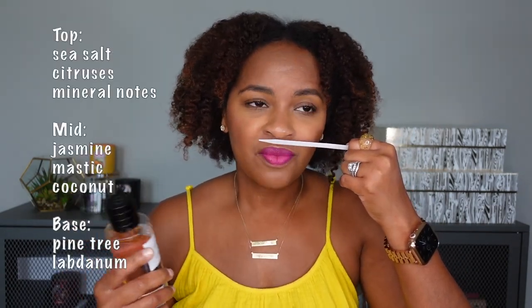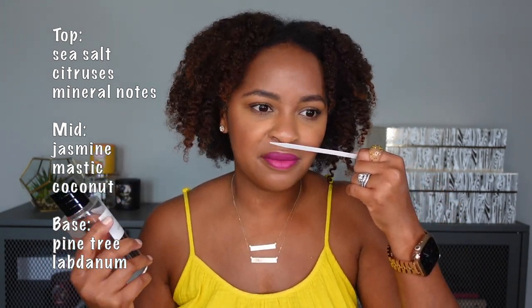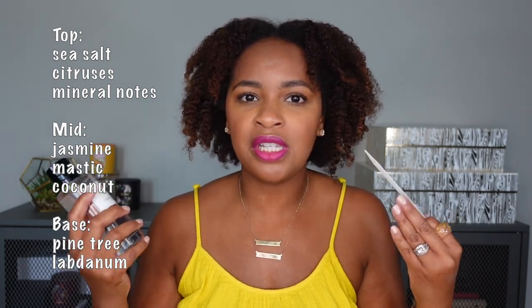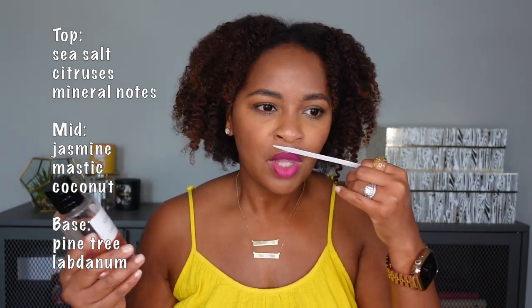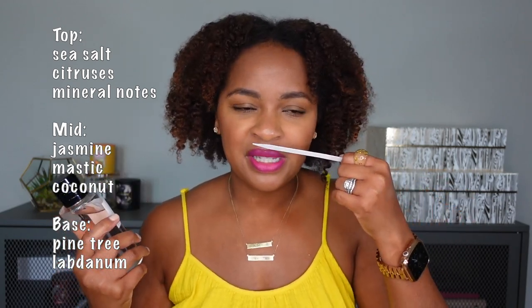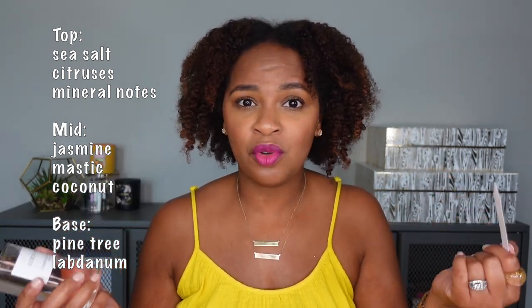So it smells so good. It smells like wealth in the tropics. So to me, this smells like an aquatic, almost mineral type, airy scent. It does have some coconut in here, but to me, the coconut just gives it a bit of a backbone. But really, this is more of an aquatic, mineral, salty type scent. It definitely has some florals in here as well, but to me, this is not a floral scent.